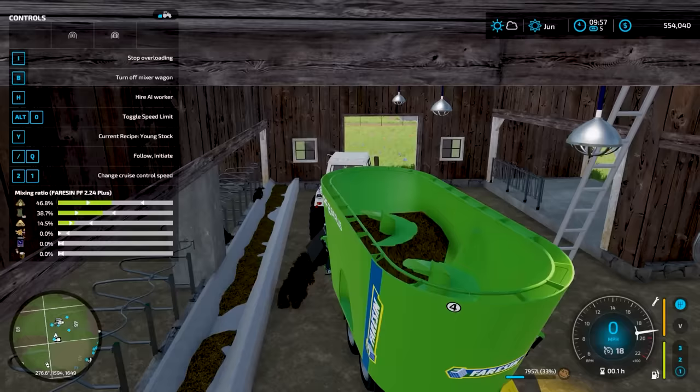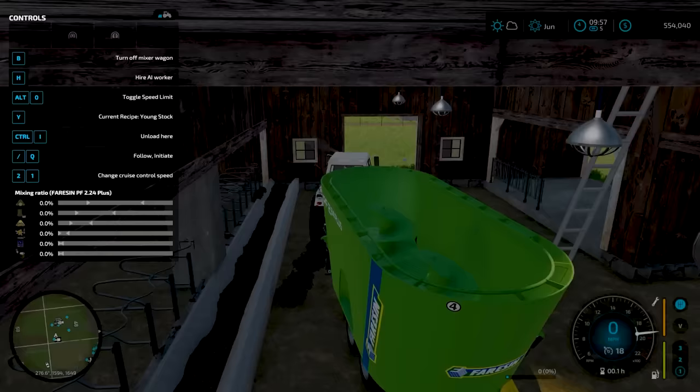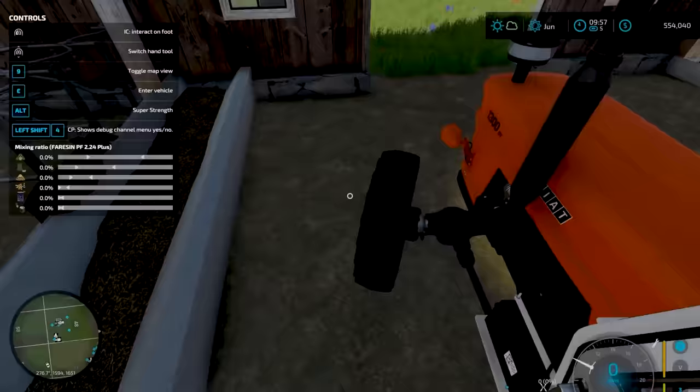Very good. Let's check the other animals. So that one's getting up there. 25,000 left here. We're still good. So now we can just shut that off.